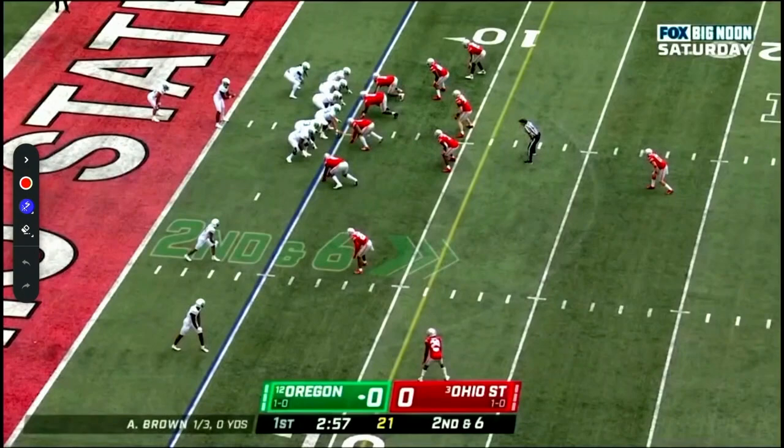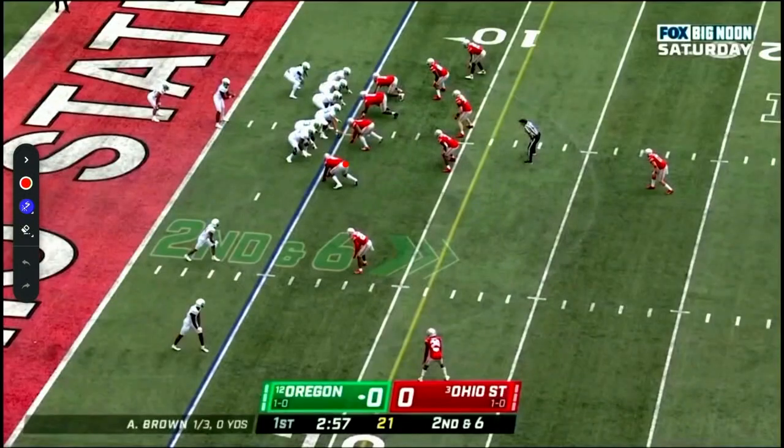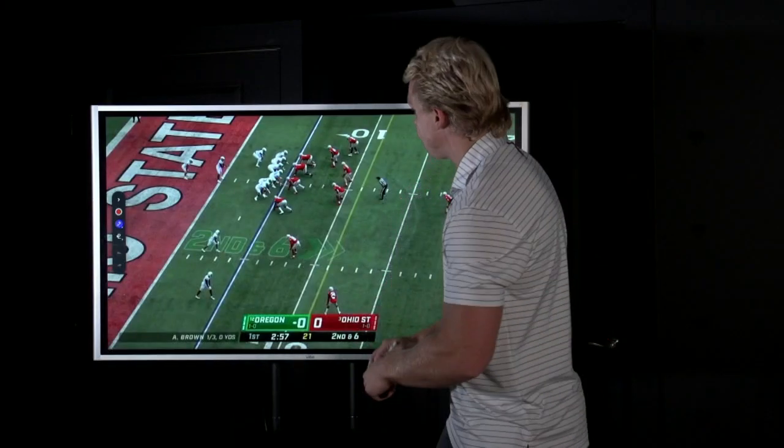Our H-back right here, we got what's called a buck block. People call it a lot of different things. We called it a buck block in school. We're going to turn him loose and just let him come up here, and we're going to buck him up right here. Again, I said buck him up. Don't get it twisted.